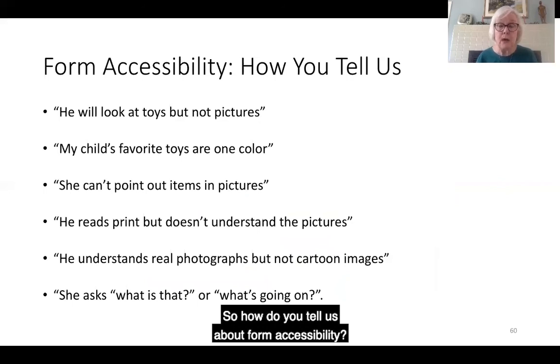So how do you tell us about form accessibility? You might tell us that they look at toys but not pictures, that your child's favorite toys are one color. That would help us to understand how multicolored items maybe break up that recognition ability. Maybe your child can't point out things in pictures. Maybe they read print, which is more predictable, but they don't understand what the pictures mean. Maybe they understand real photographs, but not cartoons.